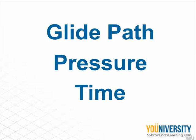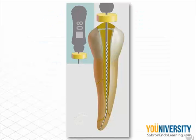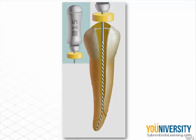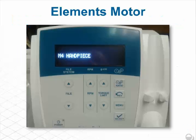A glide path is so important. With the TF system and the TF adaptive, we want to create that glide path with an 08 hand file, a 10 hand file, and then a 15 hand file to the apical terminus. We can do this with our fingers, or we can do it with the M4 reciprocating handpiece. And it's great because all you got to do is select that M4 handpiece setting and you're ready to go.